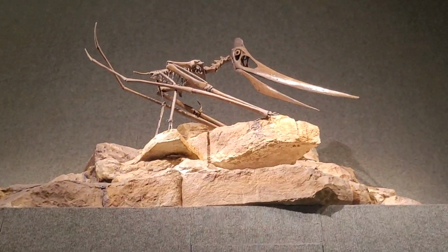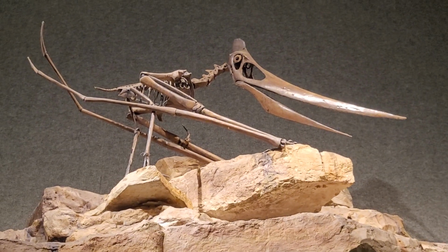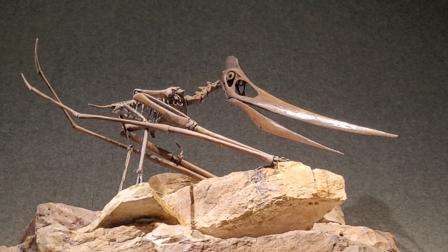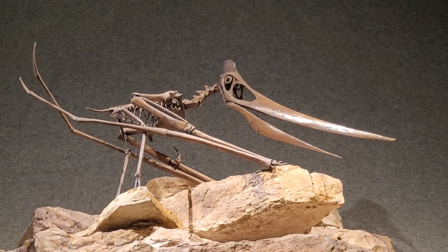Pterodon. Completely different proportions than in the movie. Yeah. They were total fish eaters, never went after dinosaurs, and they could never carry a person.